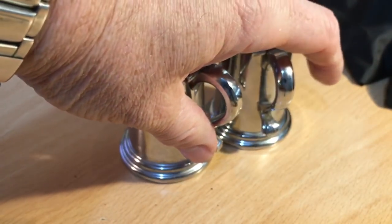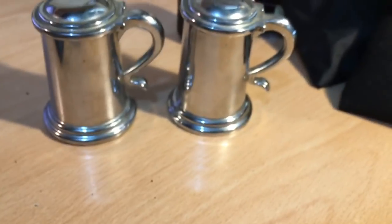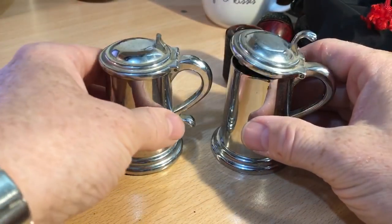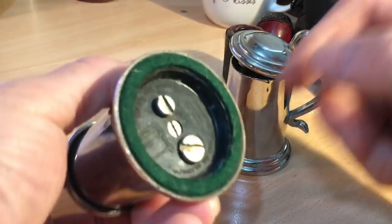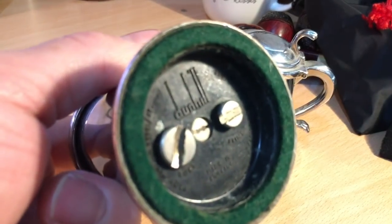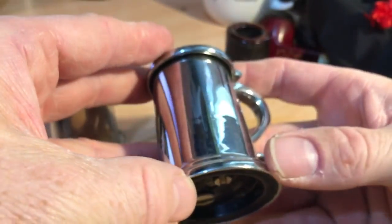Okay, next we've got some accessories. Next up is a pair of Dunhill table lighters. These are vintage. This one, part of the handle is broken off, and I don't have that. So you can see that's Dunhill. But I'm selling them as a pair. These routinely sell about £140 each, £120 each.